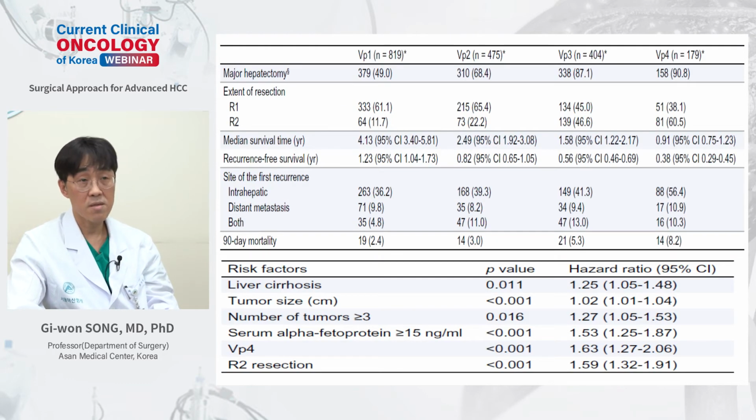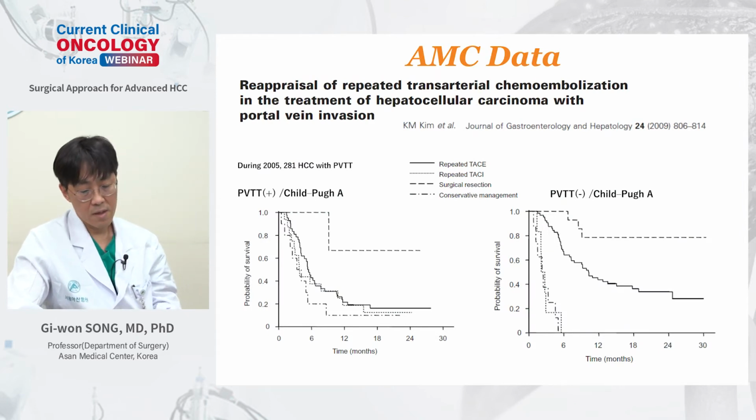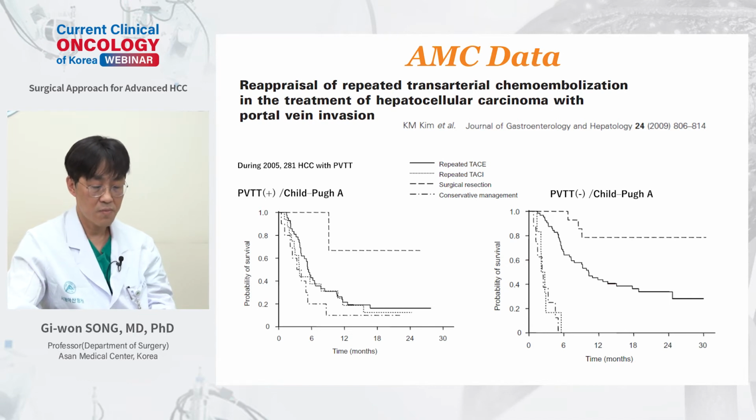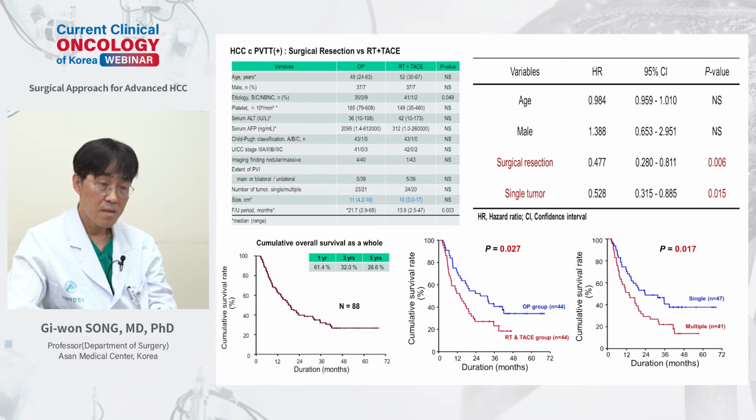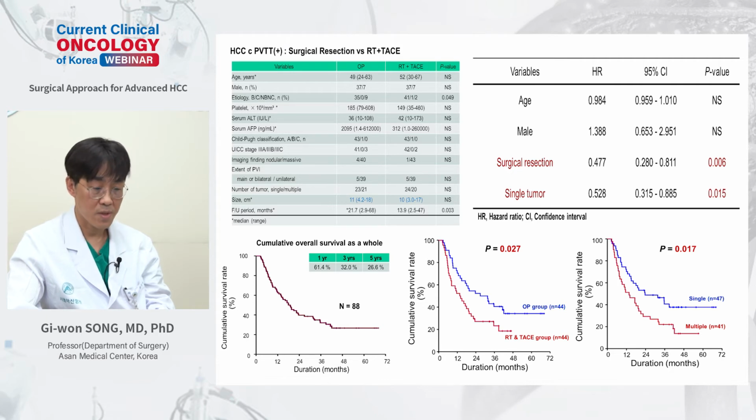In risk factor analysis with Cox regression, liver cirrhosis, tumor size, number of tumors over 3, AFP level, location of the tumor thrombosis, and resection margin were independently significant risk factors for survival after hepatectomy for HCC with portal vein tumor thrombosis. In our experience, surgical resection enabled us to achieve the best survival result even in patients with portal vein tumor thrombosis. In multivariate analysis, patient age, gender, number of tumors, and surgical resection were independently significant risk factors for survival after treatment for HCC with portal vein tumor thrombosis.